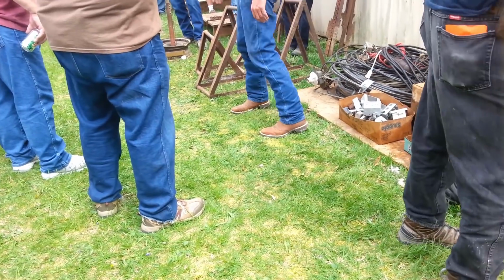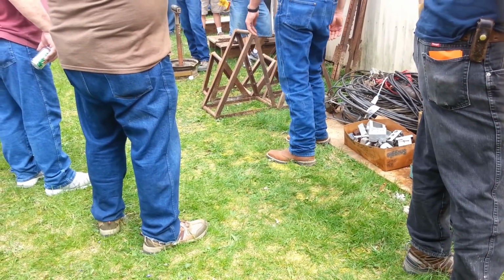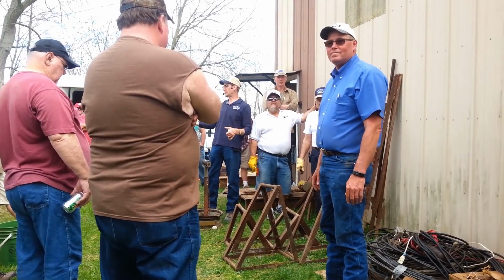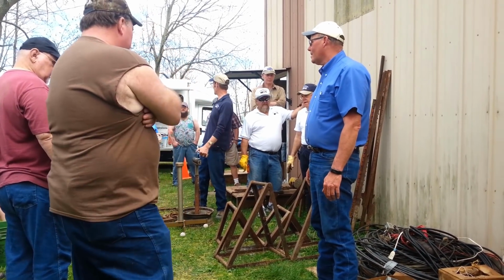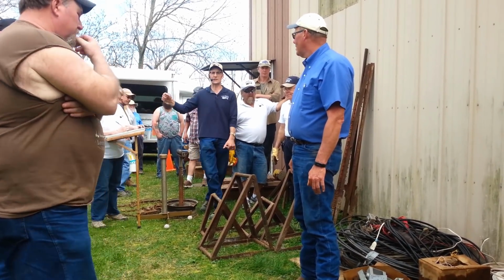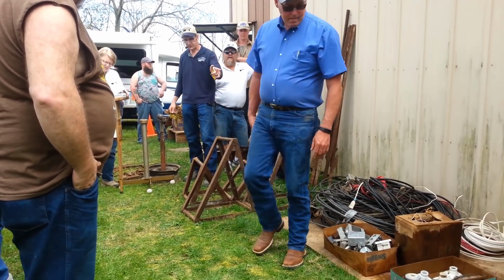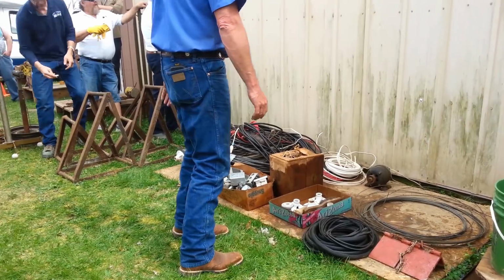Make 10, make it 10, make it 5, 5 now, 7.5. Would you bid it 7.5 now? $10 bid now, 12.5. Would you bid it 12.5? $15 bid, $17.50. Would you bid it 17.5? Anyone at 17.5? 50, 50, 7.5. Anyone at 17.5? $17.50. Sold $15. Number 4. Number 4.